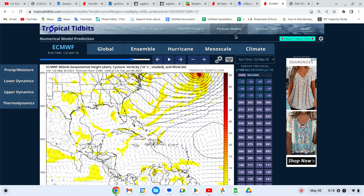The European is definitely a lot more aggressive with the development of this system, especially as it heads towards Florida, as compared to the GFS. And I find this very interesting because usually in this type of situation, you would assume convective feedback bias in the GFS, which is something notorious that the GFS has. You would assume that the GFS would be more aggressive, but very interesting that the European is more into the system this time around. Maybe that could mean some sort of change with the outlook. We'll have to see, but certainly very interesting.